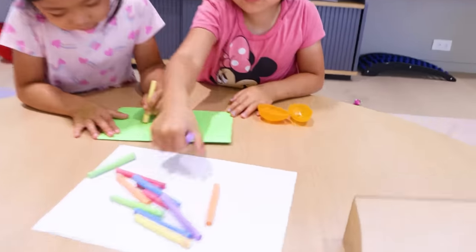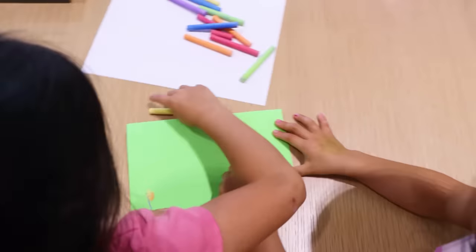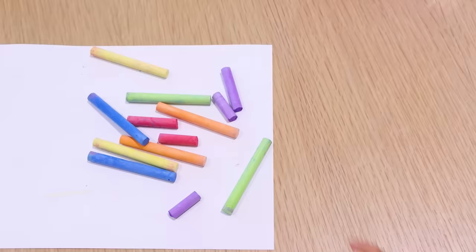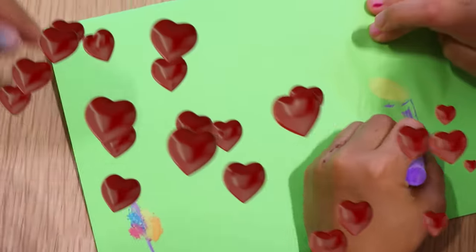I want to try our chalk. I'll just do a magic flower. This one, because it's magical. Magical, always use goodness. It breaks, yeah. I've got to be gentle. Look at my rainbow flower. Oh, I love it, Emma. Thanks. I like it too.